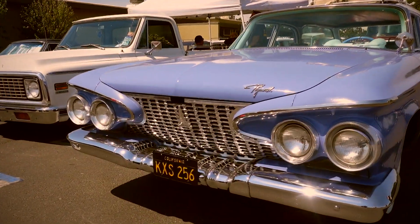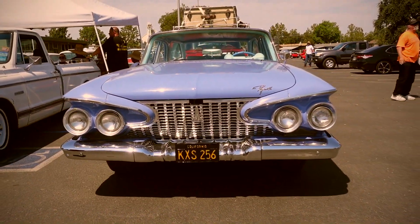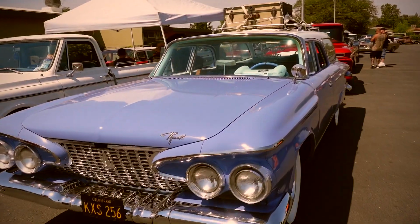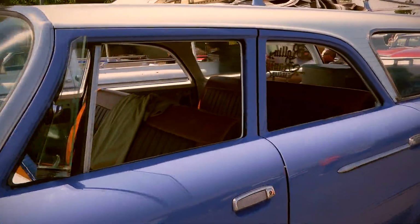Valley Springs, California. Oh, nice. And what have we got here? 1961 Plymouth Suburban Wagon. It is gorgeous. Thank you. So was it in this condition when you got it? No. It's still in process of restoration. Oh, wow. So did you pick the color? My husband picked the color. Oh, wow. It's a gorgeous purple. And I haven't seen a Plymouth wagon like this in a long time. Yeah, it's pretty unique. We haven't seen another either.